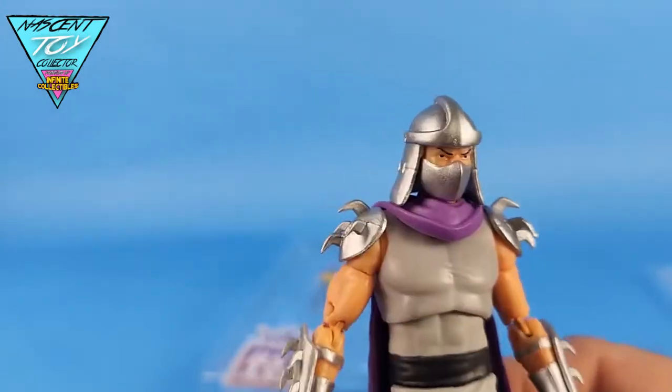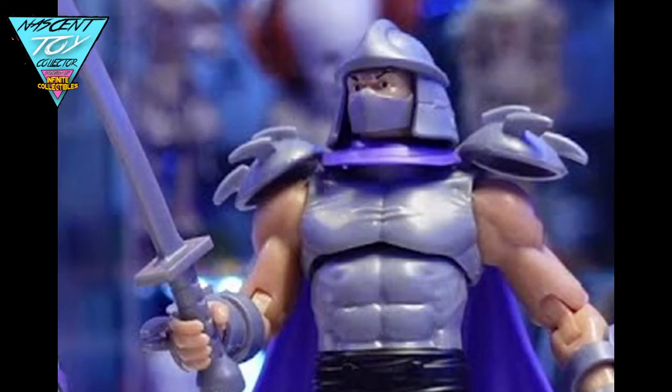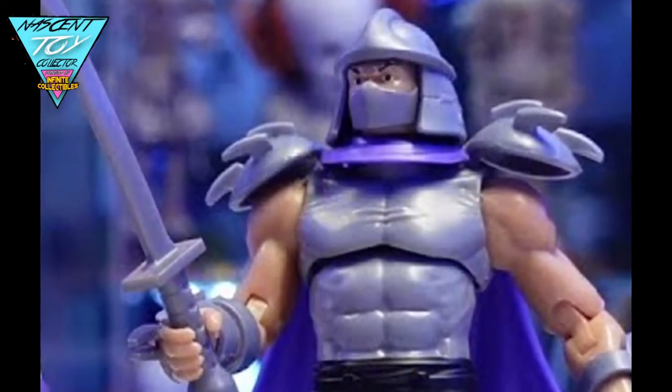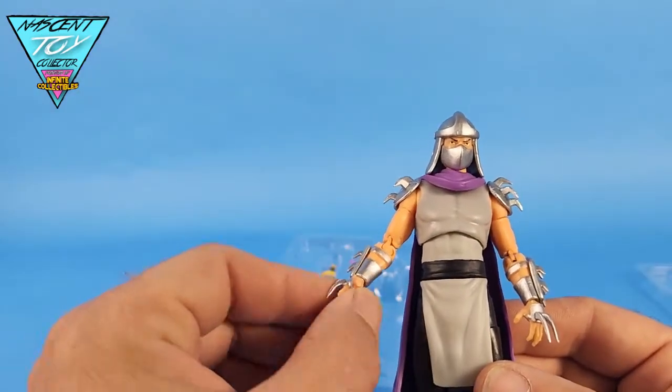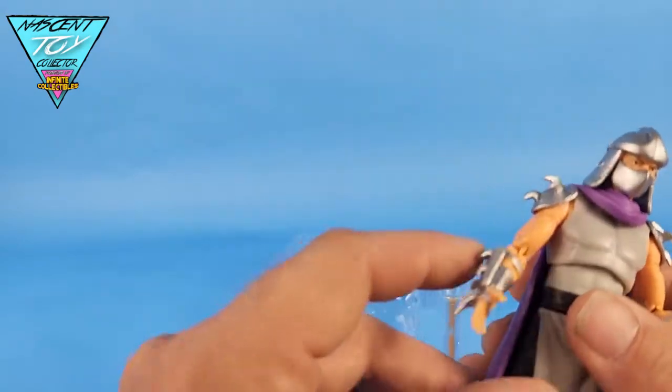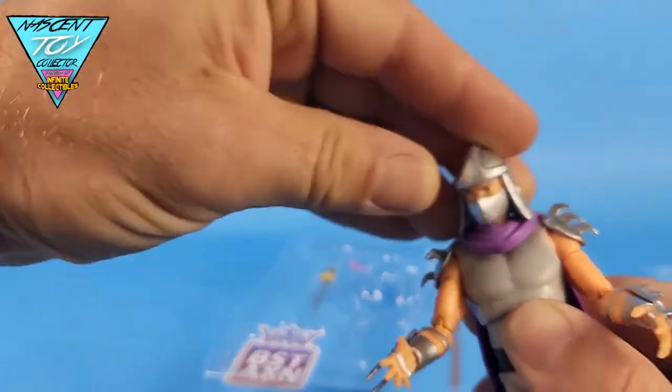I've seen some, like notably the Playmates Shredder that came with Raphael, or that came with one of them. Maybe Donatello. And, woo, not looking so hot. But this one looks pretty good. Let's see, gonna have that standard BST AXN articulation.